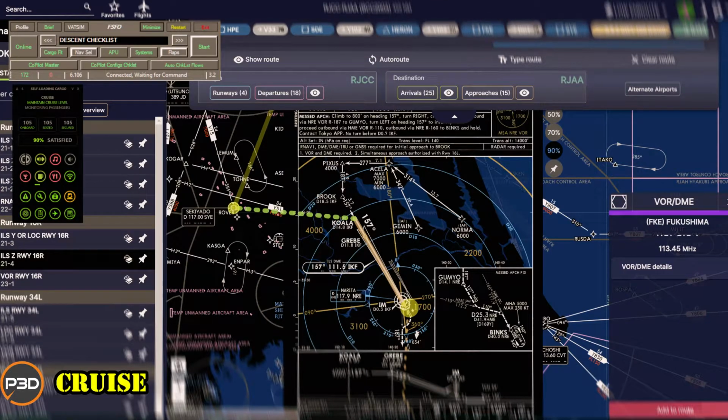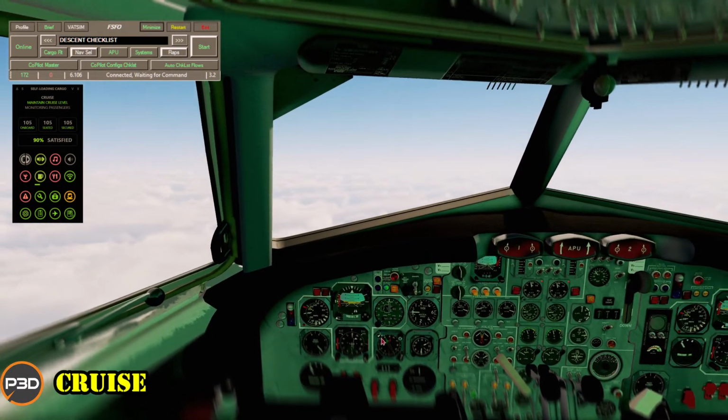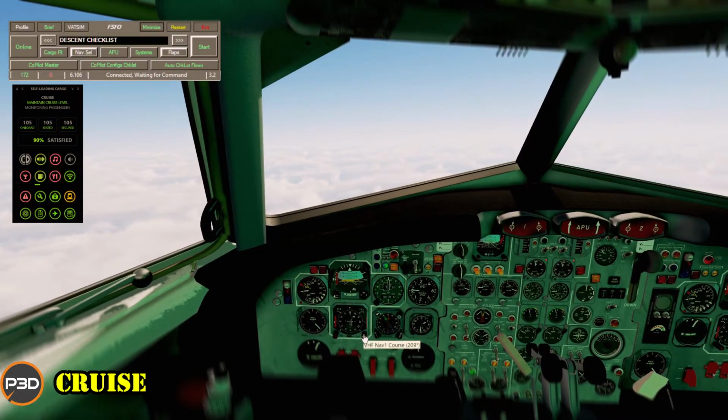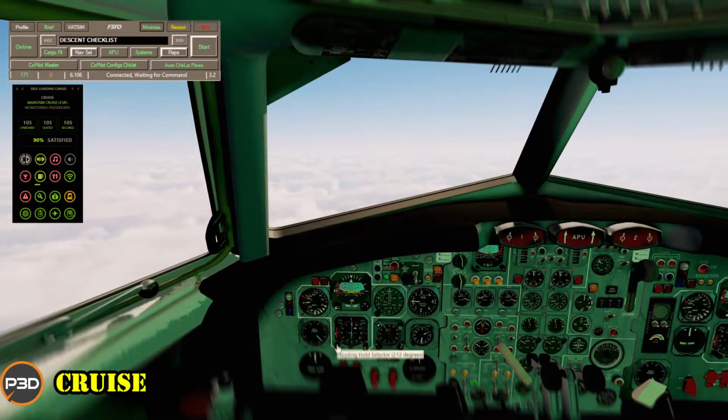2003, so. Establish and maintain a heading of 240 to Sierra Delta Echo. Heading 240 for Sierra Delta Echo. Continue on navigation. BCC 2003.